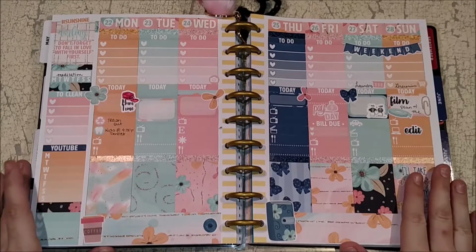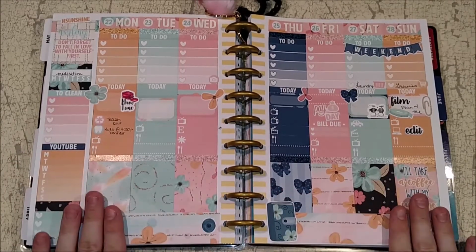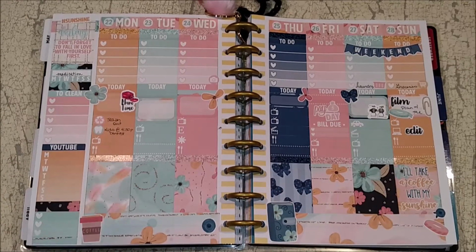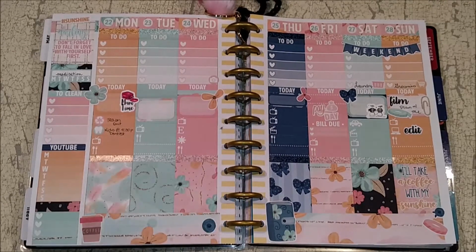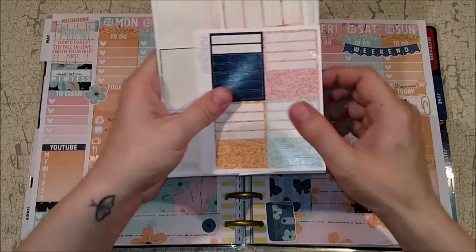Guys, so here it is, all laid out. I think it came out really nice. I really stuck to the color blocking, and I just realized, when I got to Wednesday of putting the ombres down, I didn't even show you guys the kit.